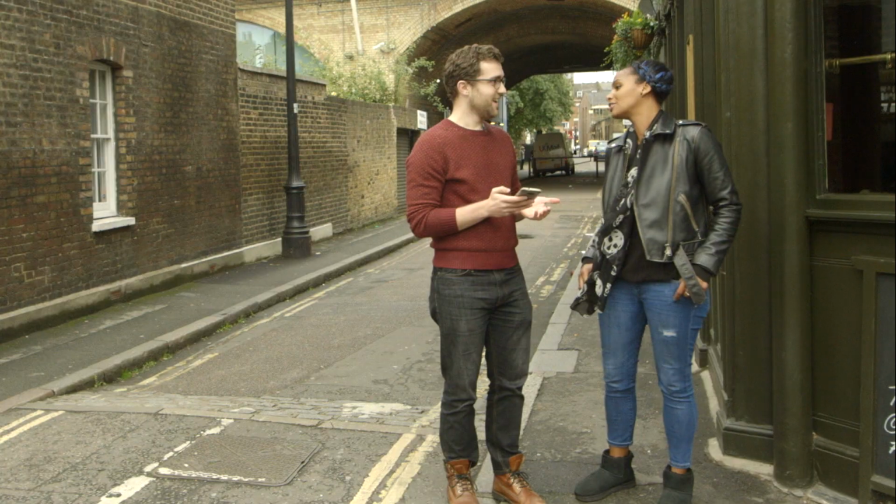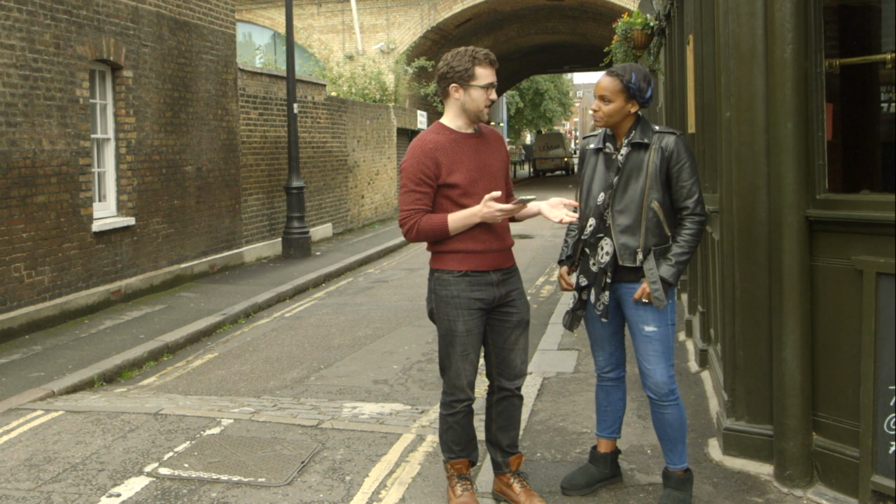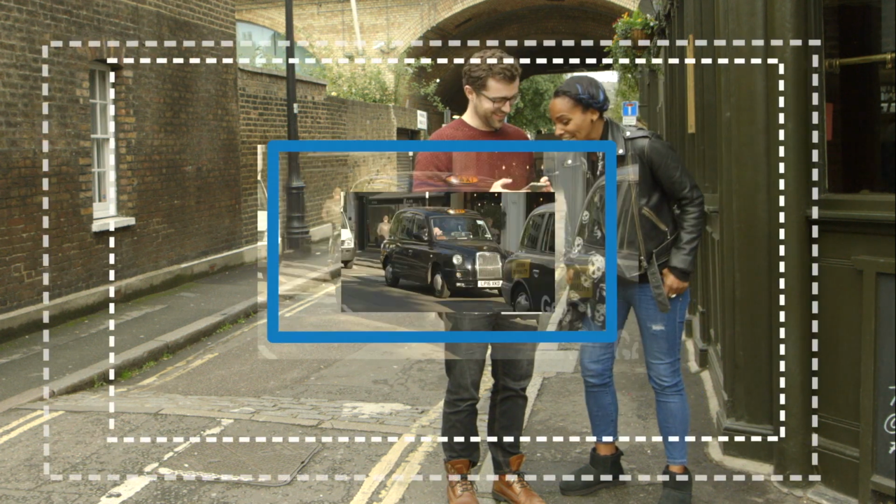Not as expensive as a tuk-tuk in London. No, exactly. And so it's a similar price to what an Uber would be. Yeah. And you get to have a bit of an experience too.